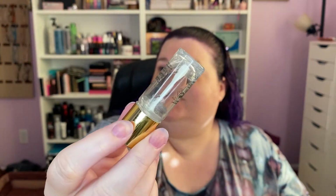I have primed with YSL Touche Cloud Blur Primer. Y'all, I've had to, it's almost gone. We're getting there. We're going to use that bad boy up. And let's do a little Revlon Candid Concealer on our lids.